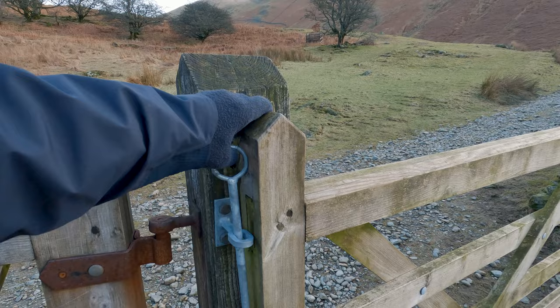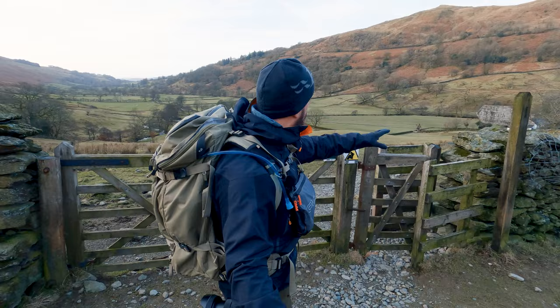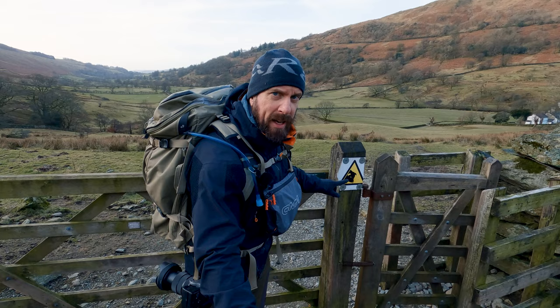Always go through the bigger gate if I can, because of my bag. Right, back on the track. This is the same track that runs through Troutbeck Park that I came off a minute ago. There wasn't one of those on the other side, was there? Did you see one? I didn't see it. I'm so glad it was herdies in there and not a bull.